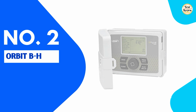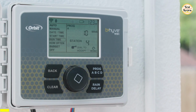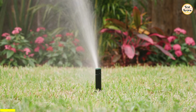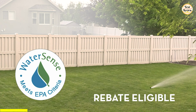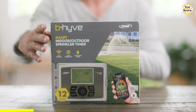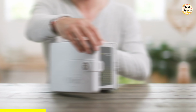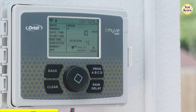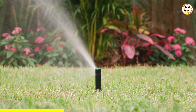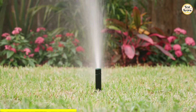In the second spot on our list, we have the B-hyve Smart Sprinkler Controller. If you're ready to upgrade your watering routine, the B-hyve delivers smart, reliable, and efficient irrigation for both indoor and outdoor setups. Recognized with over 100 active patents and multiple industry awards, Orbit is one of North America's leading names in residential watering. This smart sprinkler system uses cutting-edge drip technologies like PVC lock, blue lock, and drip lock, ensuring leak-free connections and precise water distribution.